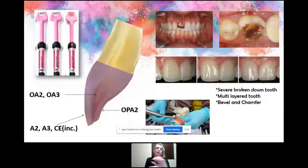So I've mentioned a lot of it, but I just want to recap areas where I won't suggest Omnichroma. So first one is severely broken down tooth. So if you look at the top picture there, where you've got a severely broken down anterior tooth, the Omnichroma still needs to pull the tooth color or the surrounding tooth color. So if you're going to put blocker there, it's going to pull the color of the blocker. So for that instance, I'd rather use a layering composite or a different composite.